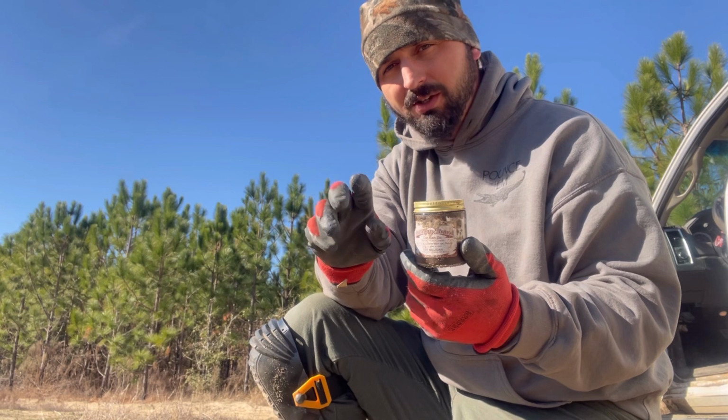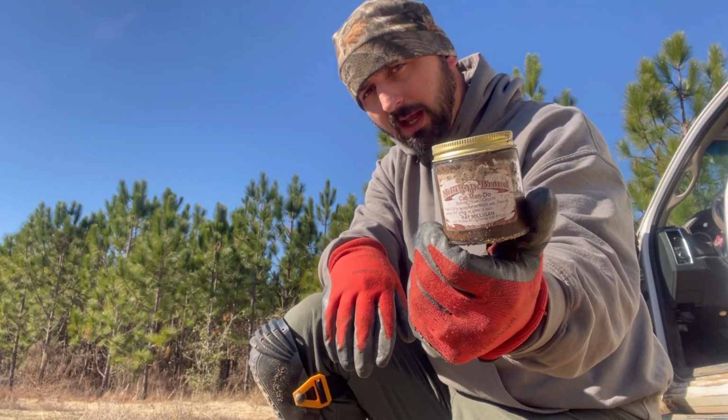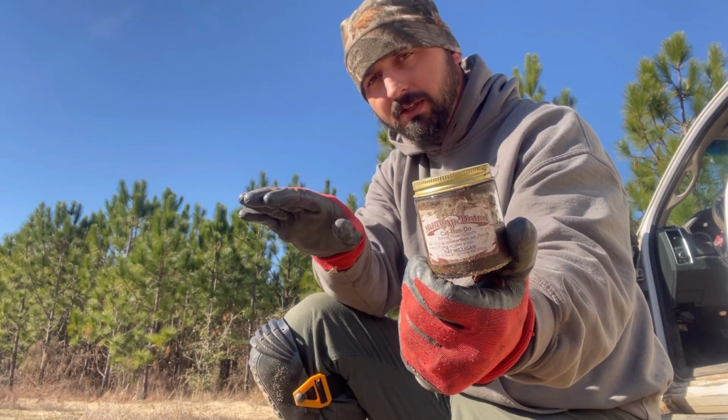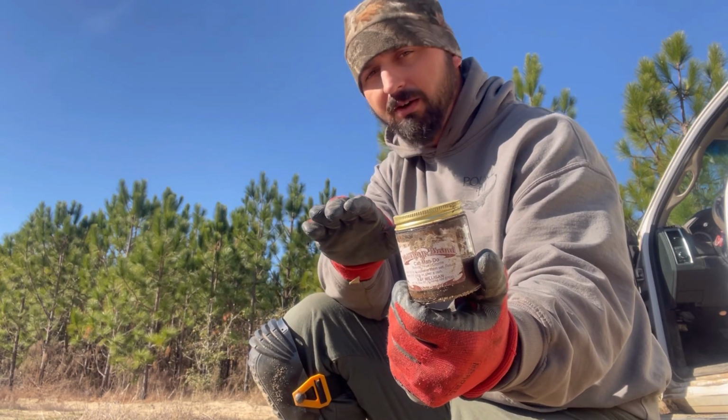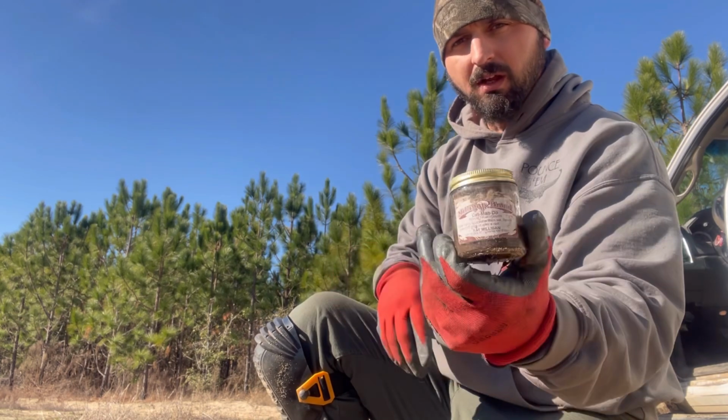It's great for coyotes, coons, fox, anything, but I catch more bobcats on that lure than any other thing that I've got in my bag, any other thing that I've ever tried. Kathmandu, number one bobcat lure.